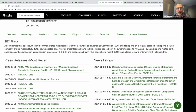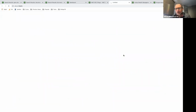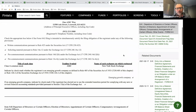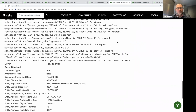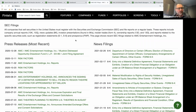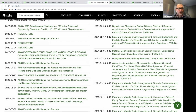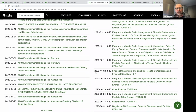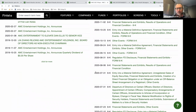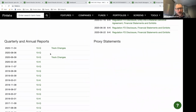And with that 8K, there are oftentimes press releases. So we don't get our press releases from the news wires. We get them from the SEC. If you take a look at these press releases, these all came out as attachments to their 8Ks. And so here you have, in a nicely organized format, all of the things that the AMC management team has felt important enough to disclose to the SEC. Plus you have quarterly and annual reports.